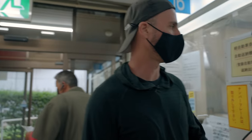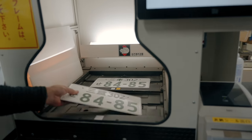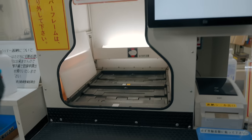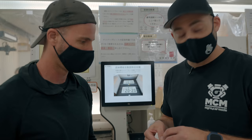Okay, so to get rid of these old number plates, they've got to go into this machine. So we're going to place one of the plates like that, one of them like that. And now it knows. Yes. Let's just hope. Right, and we need this. And apparently then we stick that there onto this, which disposes of our old number plates.